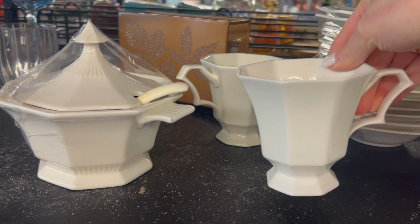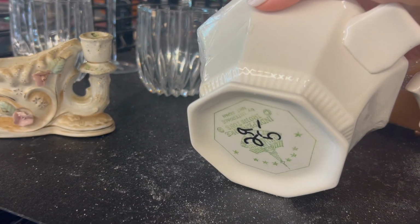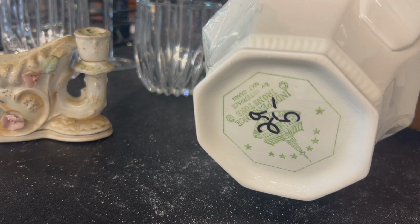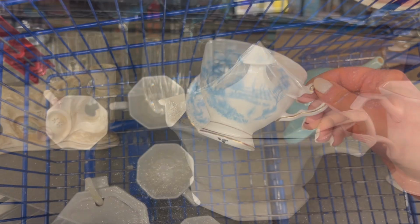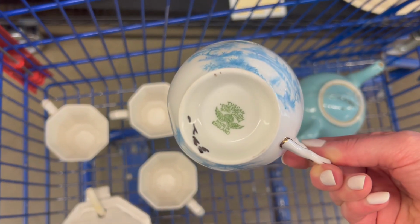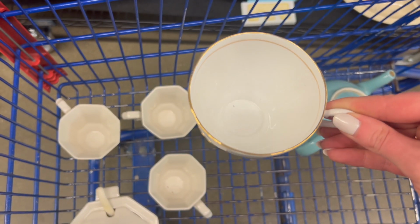At the next Goodwill, we spotted some Independence ironstone, some teacups, and this little sugar bowl for $5, and then some little bowls. And then I also fell in love with this beautiful teacup that was made in England. I just loved the blue and the pretty shape of it.